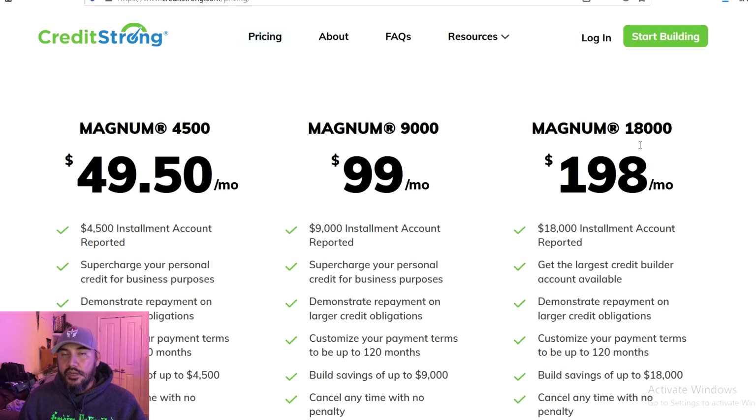You can take out a $100 loan and keep flipping that. Take out $100, pay it off, flip it, come back the next day, do that time in, time out, about 10 times, and you're going to see your credit score go up. You don't have to take out a $4,500 loan, $9,000, or $18,000 loan. You don't have to do that at all. You can do it with as little as $100. So this Credit Strong product is another form of an estate loan.